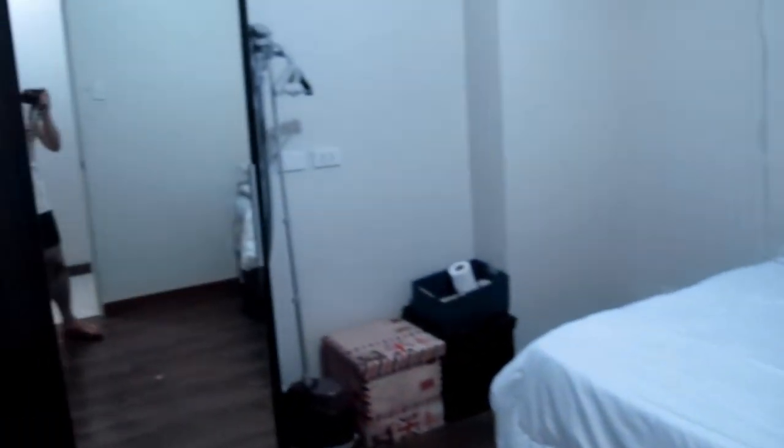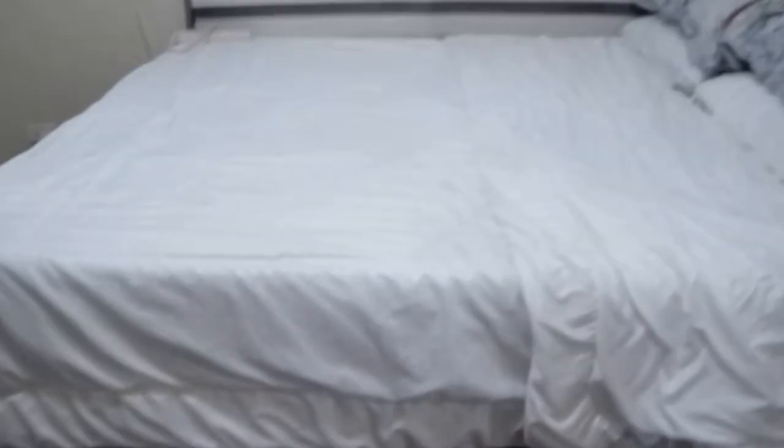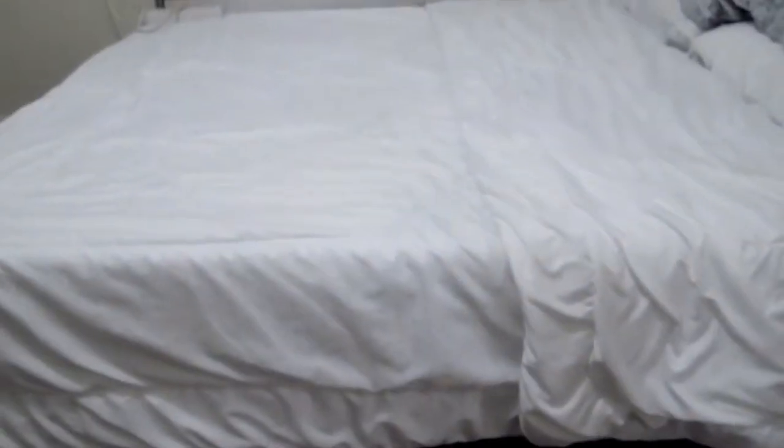Here is the master bedroom. It is quite spacious as well. So here is the bedroom. We have a pull-out bed here, so they can sleep there as well. They also have their own bathroom. It's the same as the other one.